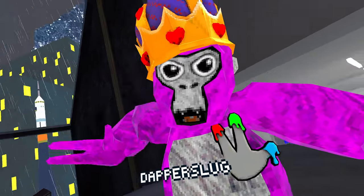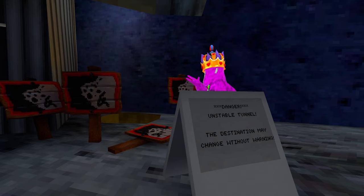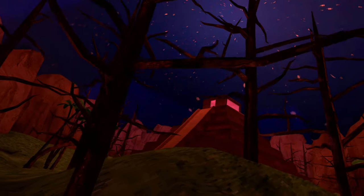And now that we're done with the boring stuff, let's get into the really cool stuff in this update. First thing, the rotating map has changed. Shrek Swamp is gone, being replaced by something. Let's go find out. Crawl through this hole and we can see a huge pyramid.